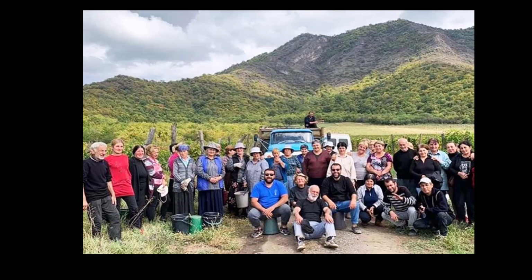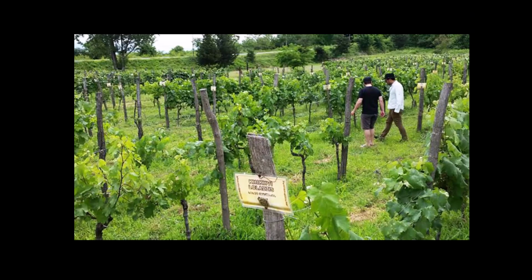Next, we'll talk a little bit about the Kisi grape specifically, and wine and winemaking in Georgia since its separation from the Soviet Union.